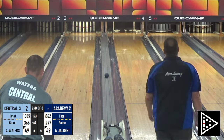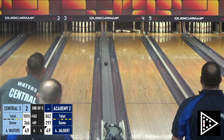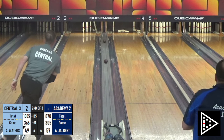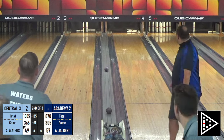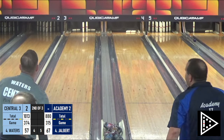Jalbert just had a strike spare. Chaining this will require a good shot, but that's good count. 8. Waters takes out 7. Forward it comes. That's 8. More good count. That's a spare for Jalbert. Third straight mark.